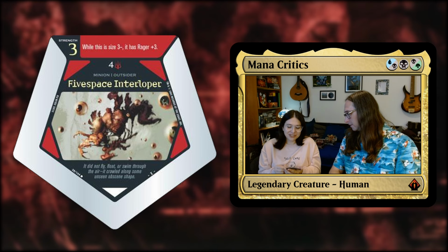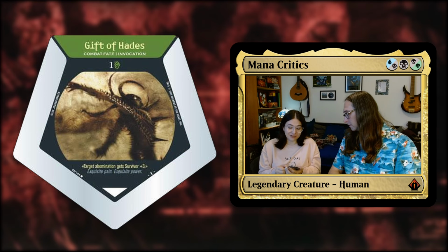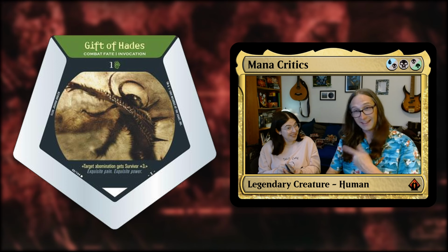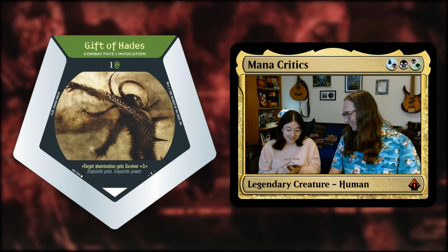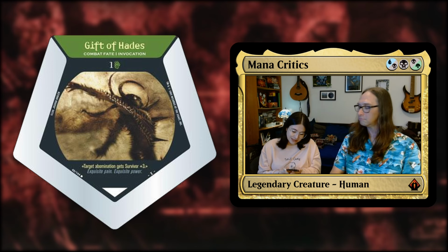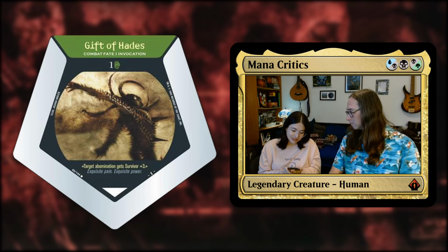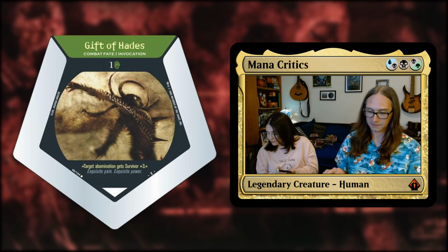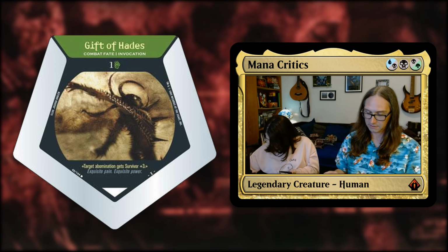Okay. Ooh. Gift of Hades. This is a combat fate invocation. Is this one by Nils Hamm? It's not, but it looks like it could be. This is illustrated by Joshua Hagler. Okay, and this says target abomination gets survivor +3. Let's find out about survivor, shall we? That one I do not recall reading about.